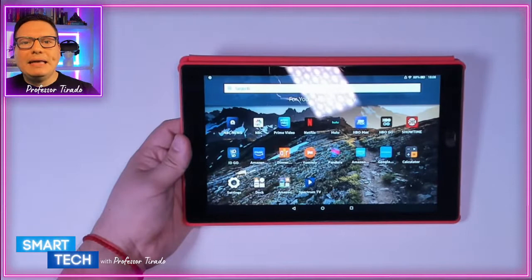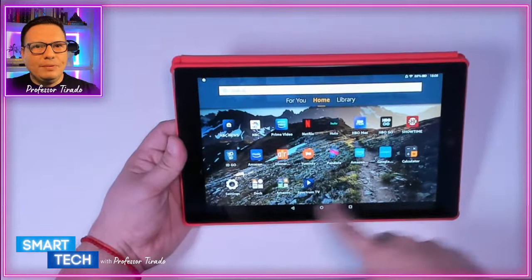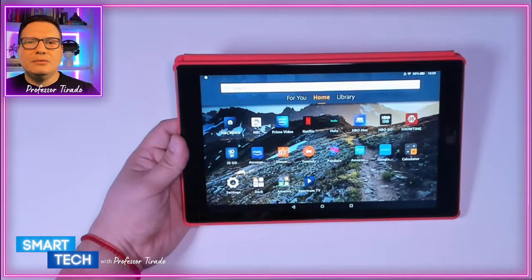What I like about this particular product, besides the fact that you can use it to read your Kindle or for your Prime Video, as you can even see, I have my AllRecipes app. That's kind of what I use. I'm a visual person, so I see videos and such to be able to use and create things in the kitchen itself.